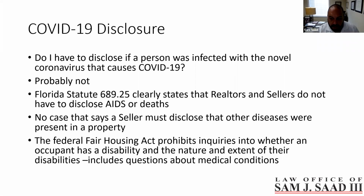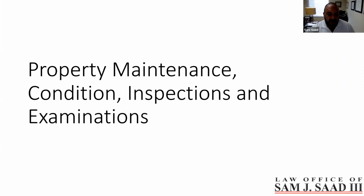Okay. Property maintenance, conditions, inspections, and examinations. All righty, so this is a big section. Obviously the contract takes up a couple of pages, so we'll go through it in detail here.